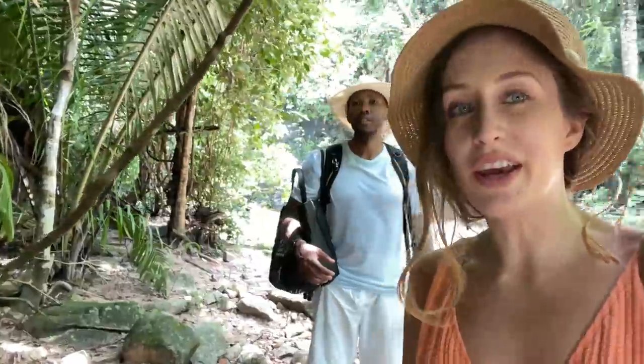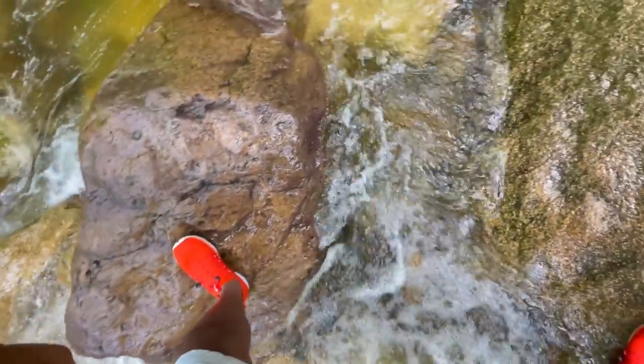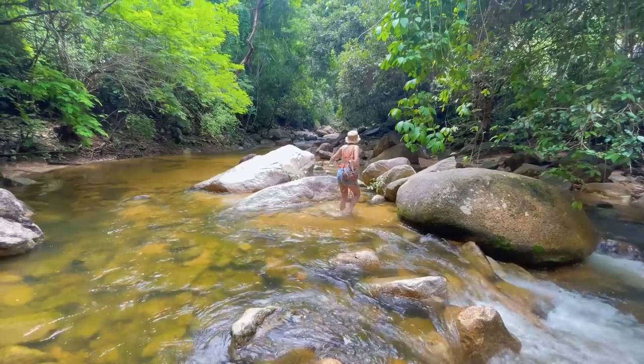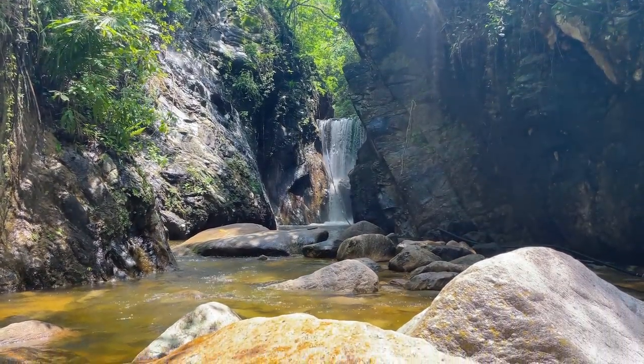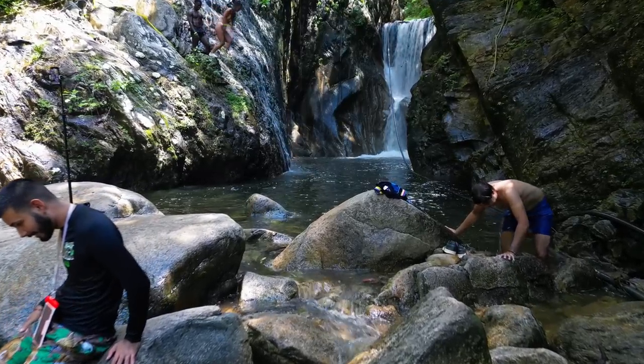Okay, so at the beginning I was like, it's not really that rocky. It's rocky. People were like, bring water shoes, and then I was watching some videos. Well, it doesn't look that bad. Maybe I can wear flip-flops. No, bring water shoes. The waterfall is amazing. A lot of people climb the rocks and jump off to the water.